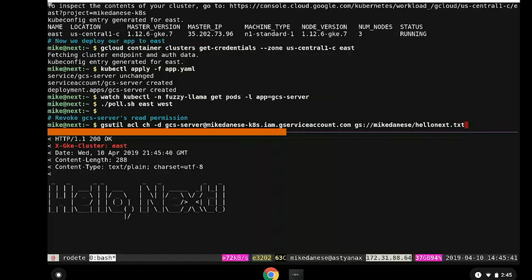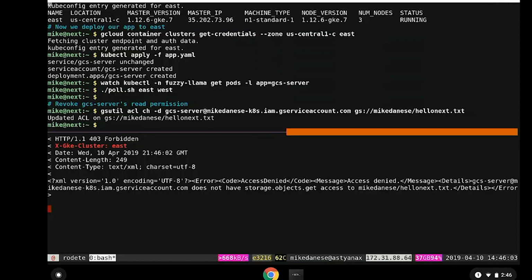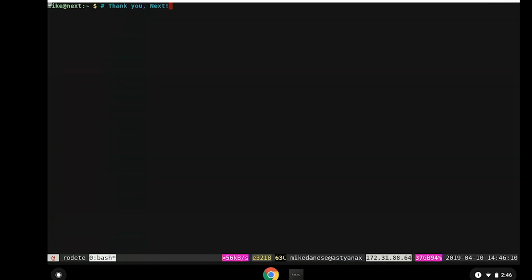So the last thing that we will do in this demo is I'm going to revoke the ACL, and just to bring that principle home, this ACL revoke will apply to both clusters simultaneously. So West just failed, and East just failed. So West and East are running the same service. My GCS server application spans both those clusters. And that's the demo. Thank you. Awesome.